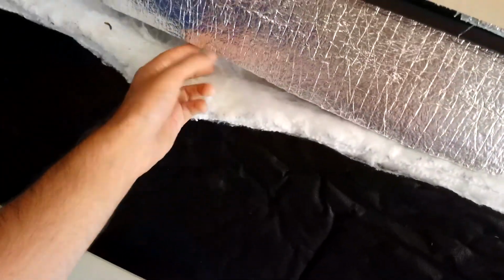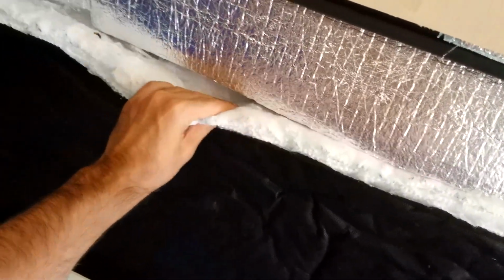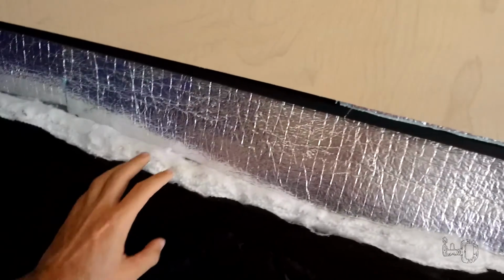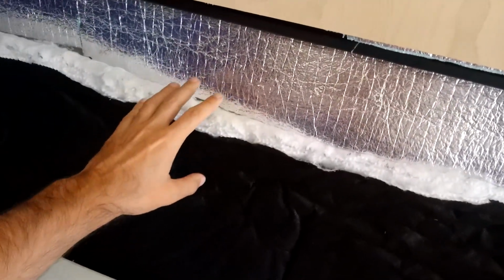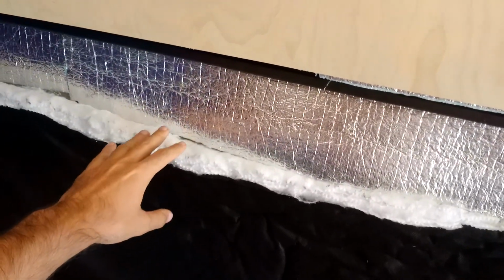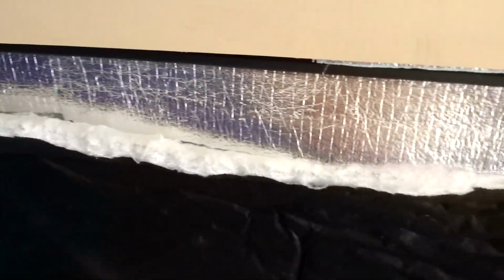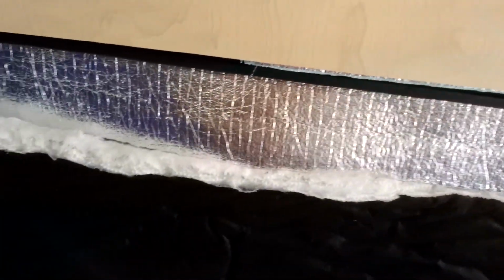So here's the insulation we have on everything. This is some Thinsulate, and there are recessed areas like this throughout the van, little pockets in the walls, and we stuffed that in wherever we could, including the pillars up top. This is going to work as some sound insulation as well as keeping heat in when we want it in and heat out when we want it out. So the goal is to have a stable temperature inside.